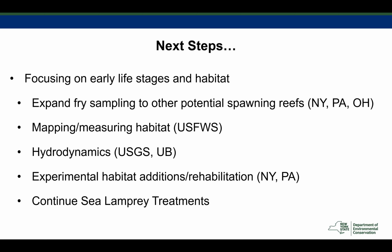We're also looking at doing some experimental habitat addition and rehabilitation, otherwise cleaning, trying to see if we can clean the reefs that are out there now and how long they might stay clean, or if we put in the rock in the right place, can that rock stay clean for a long enough period of time for it to be viable for lake trout for a longer period. And this is going on both in New York and Pennsylvania.